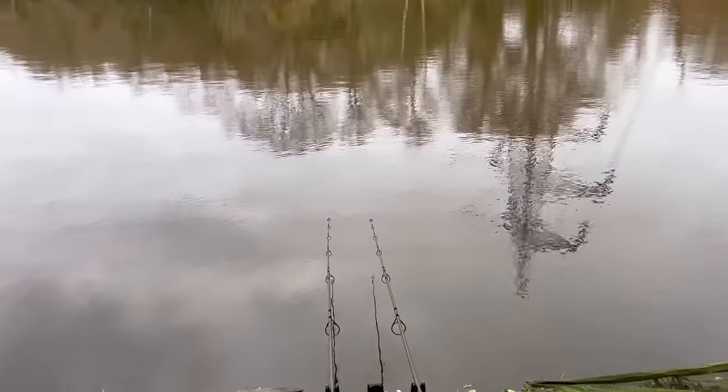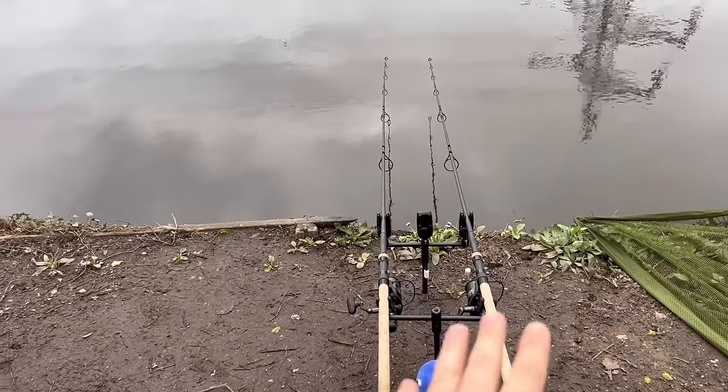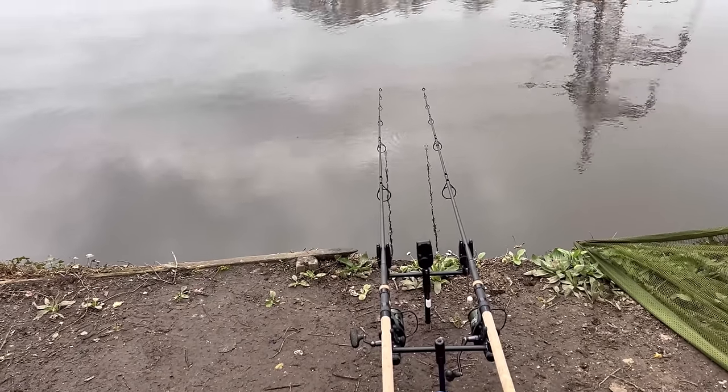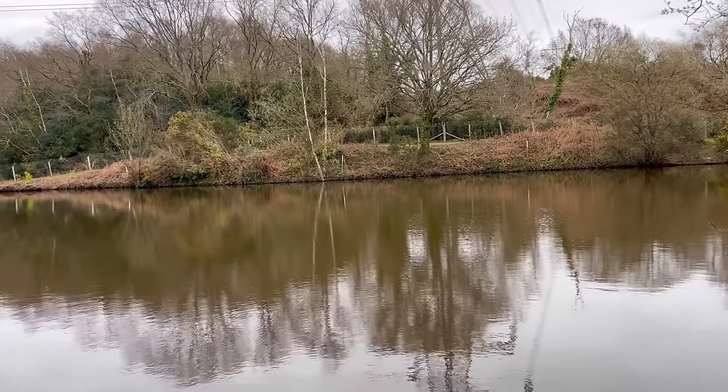I just hope, because that right hand one's not on a solid bag, that the rig is sat right. I hit the clip, so it should be, but obviously there's going to be a lot of debris over there under that tree.